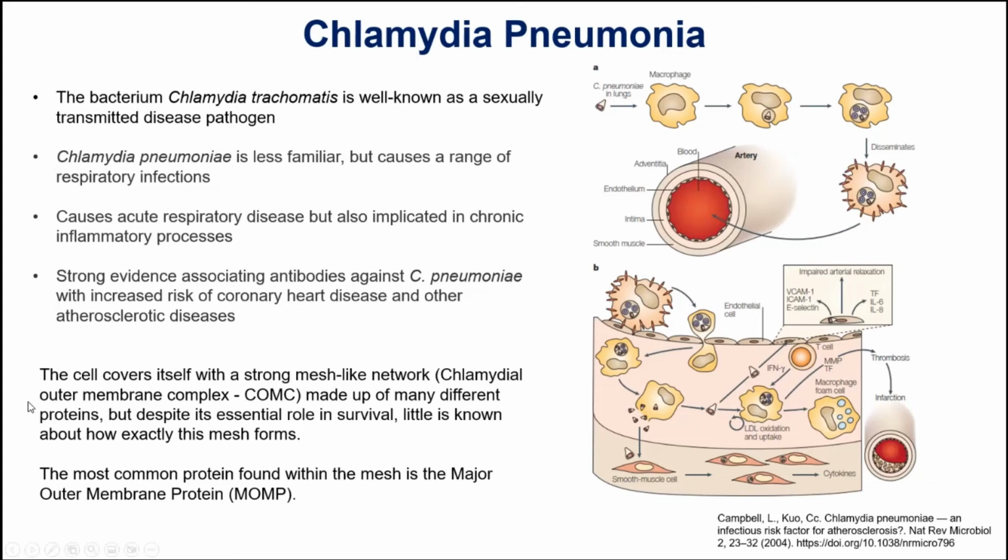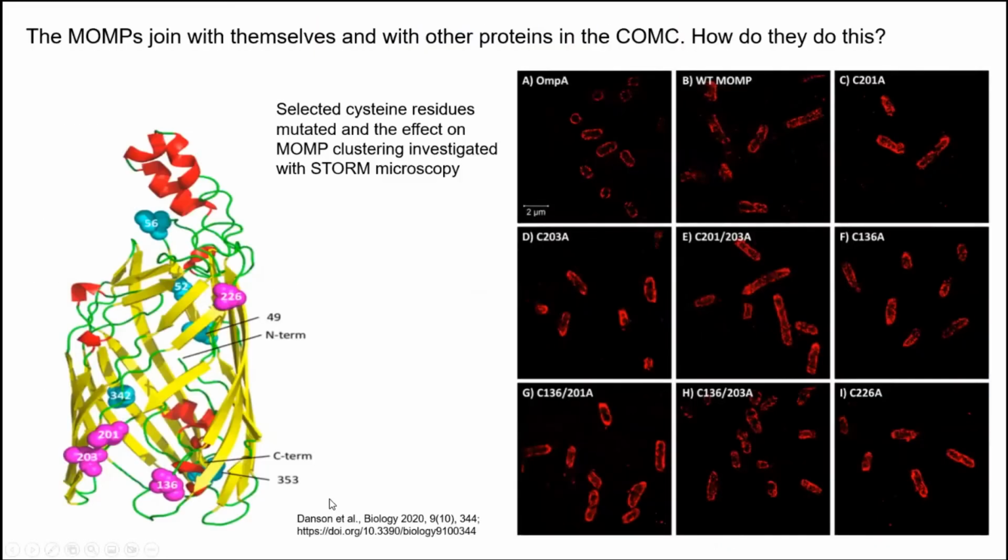The group here were trying to look at this. On the outside, the pathogen is covered with a membrane, the outer membrane complex of proteins, which is quite important for the survival of the bacterium and for the infection process. But it's not really known how that goes together. So they were looking at a commonly found protein, the so-called MOMP protein. The theory here is that this protein has a lot of cysteine residues in it, so it actually uses disulfide bridges to build this protein complex.